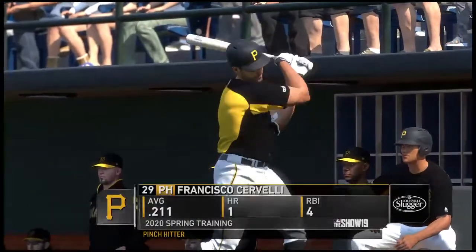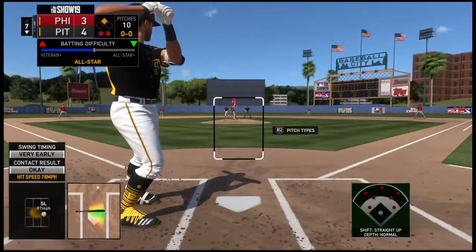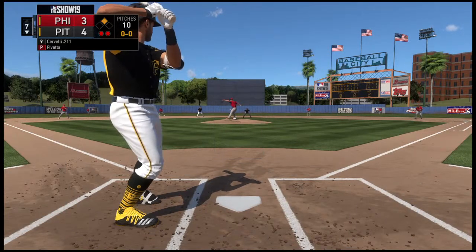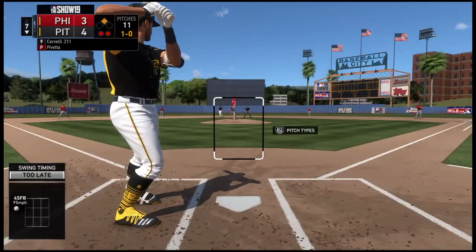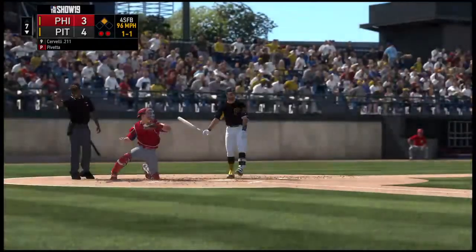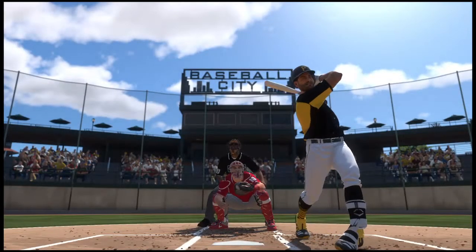Francisco Cervelli will grab a bat and hit for the pitcher here. Number 29, Francisco Cervelli. A ball and no strikes. Counts even at 1-1 to Cervelli. Just reached back and threw a high fastball right by him. He didn't stand a chance.